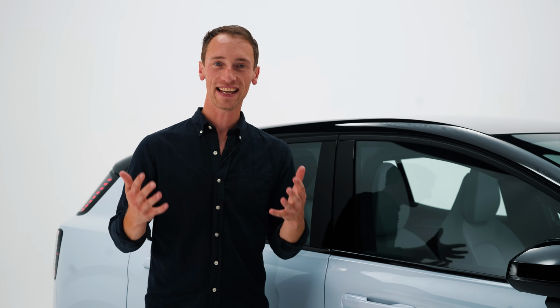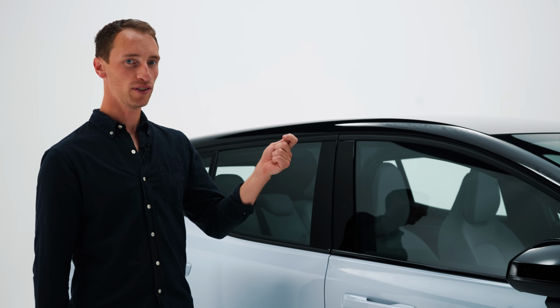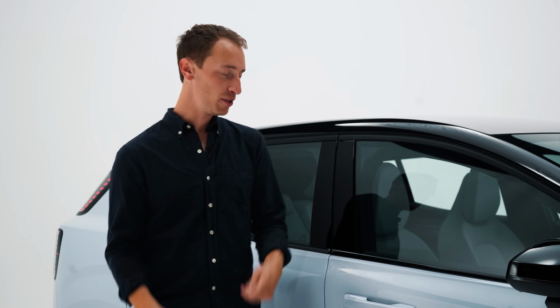The EX30 gets a digital key as standard. So effectively, you will get a credit card sized key thing, which you tap on the B pillar here to lock and unlock the car. But what most people will do is download the app so that then your phone becomes the key. And then you tap your phone on the B pillar here to do the same thing.